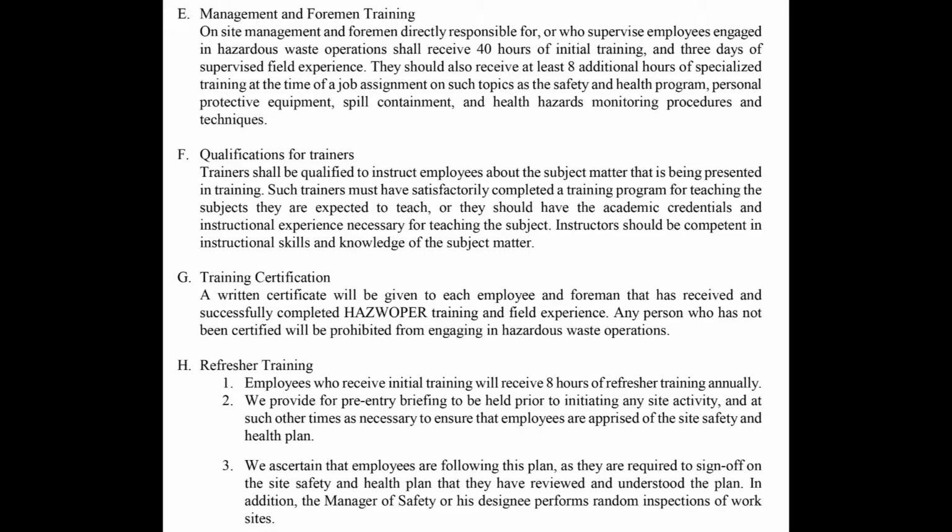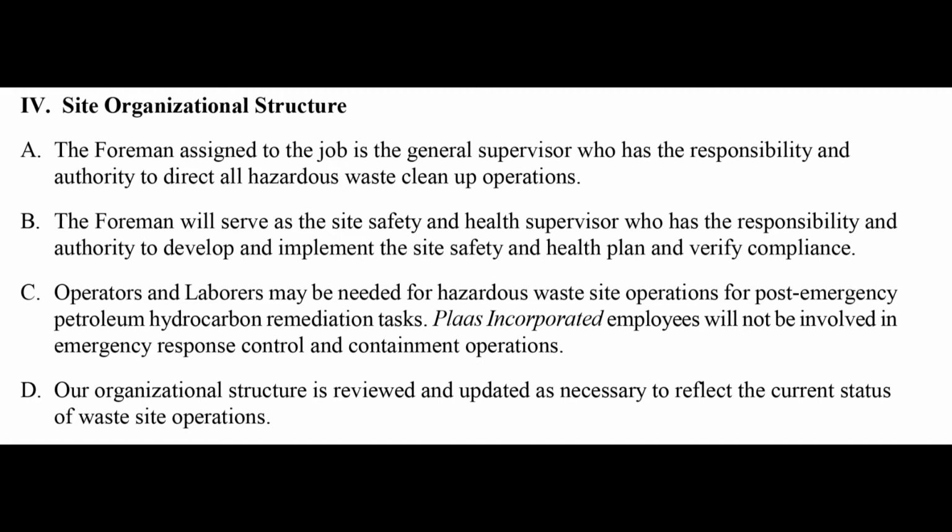H, refresher training. Number 1, employees who receive initial training will receive 8 hours of refresher training annually. Number 2, we provide for pre-entry briefing to be held prior to initiating any site activity and at such other times as necessary to ensure that employees are apprised of the site safety and health plan. Number 3, we ascertain that employees are following this plan as they are required to sign off on the site safety and health plan, that they have reviewed and understood the plan. In addition, the manager of safety or his designee performs random inspections of work sites.